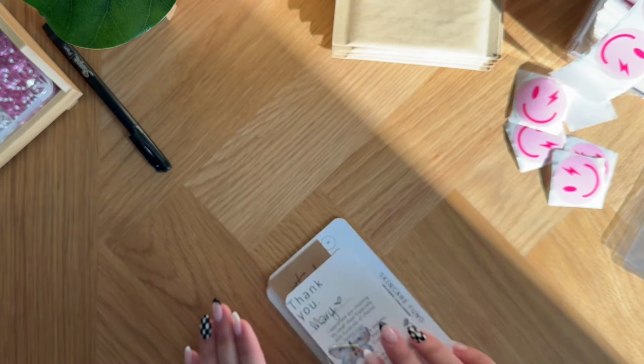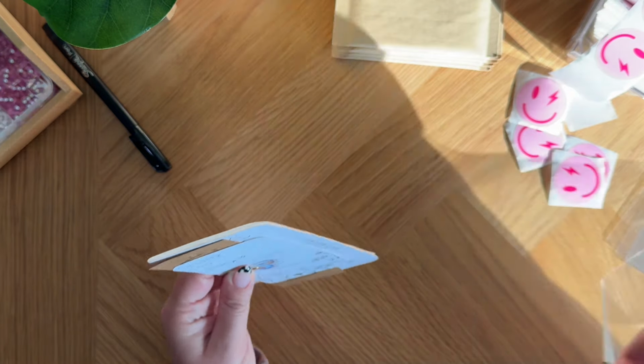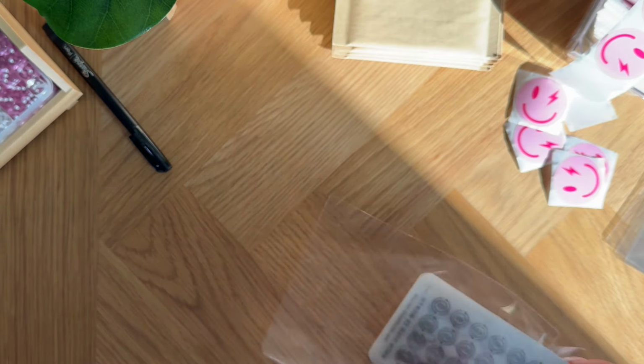I think putting the lid back on the pen is just habit, so it's probably just gonna continue to happen.